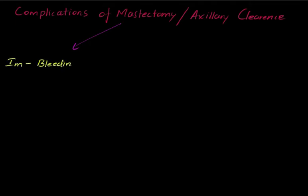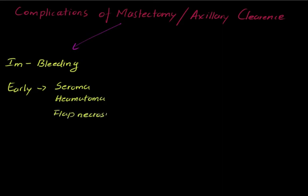If we look at mastectomy, the immediate complication is bleeding. We cut into a vessel and that vessel bleeds. For early complications, the patient can form a seroma. A seroma is a serous fluid accumulation, as well as a hematoma, which is a blood accumulation. And we also close the incisions with flaps, and flaps can become necrosed. If those flaps are necrosed, we can get infection.